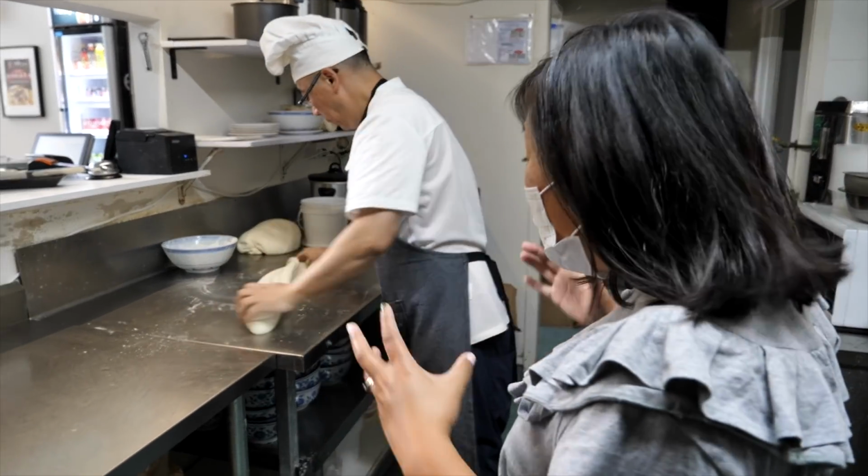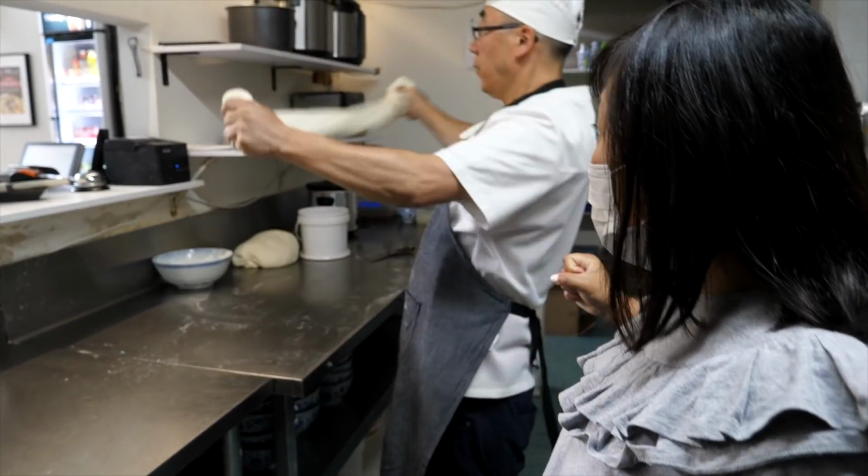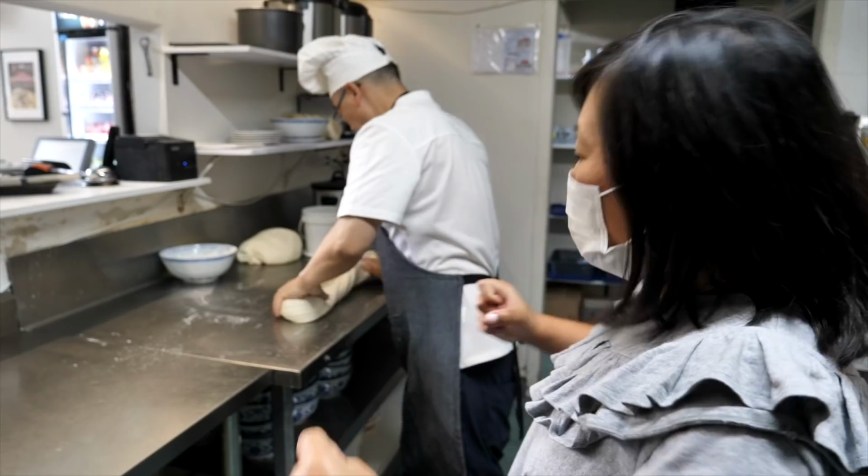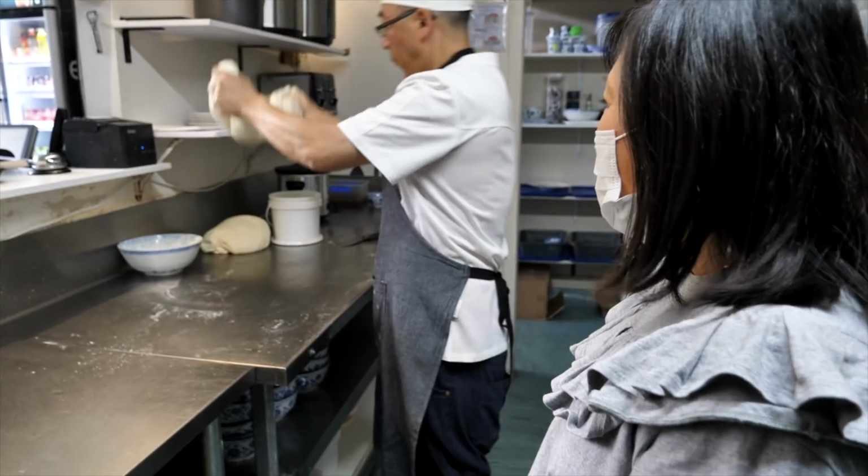So you can see that dough being worked, so it's being pulled apart, slapped down onto that stainless steel counter, worked, stretched, pulled, slapped down. Wow.